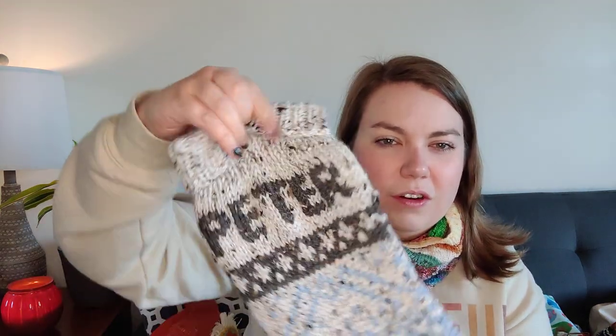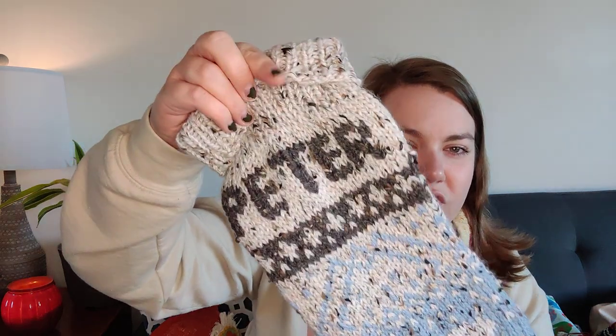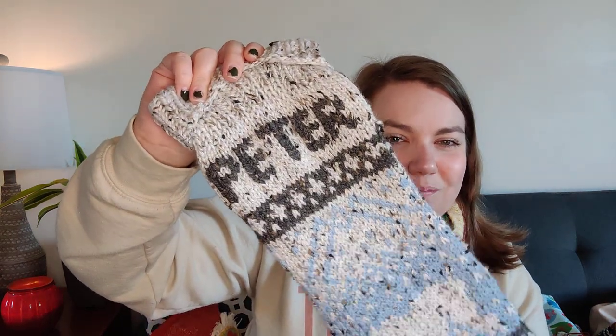I worked these duplicate stitches. I worked each letter individually bottom up. I put a removable stitch marker in so that they would be evenly spaced. There is one letter on here that has an extra, oh, right there. You can kind of see it's got an extra stitch between the letters, but it's fine. It's fine. I love the way that these came out.